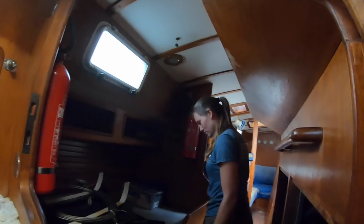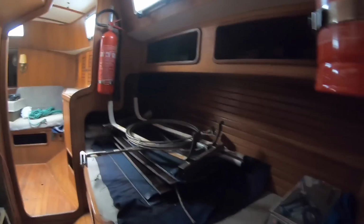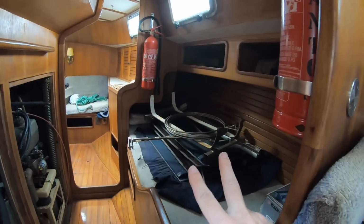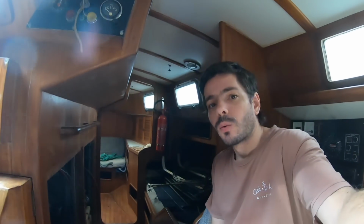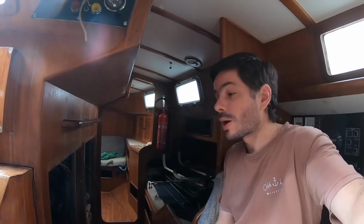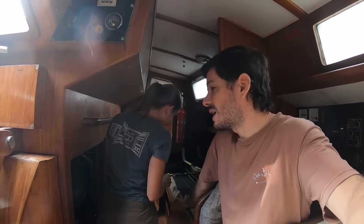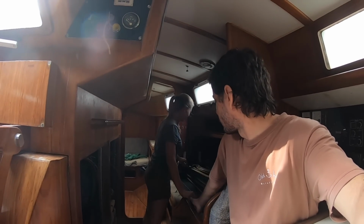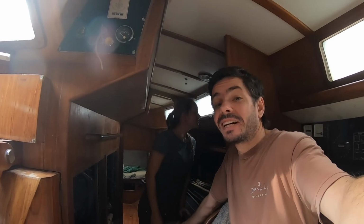And we have lights. So here, let's go this way. So this is a bed for one person or two small persons. Basically, it's good for when you are sailing in rough weather. This is the best bed of the boat because it's really stable, as it's on the center of the boat and it's not that wide, so you can rest here, and it seems like a really nice bed.